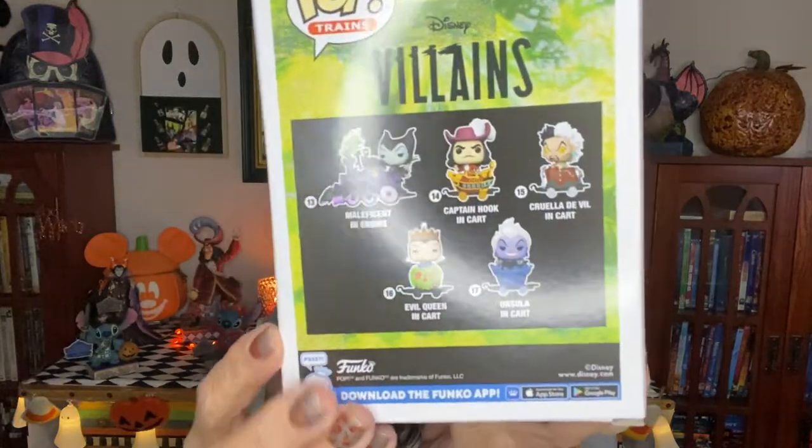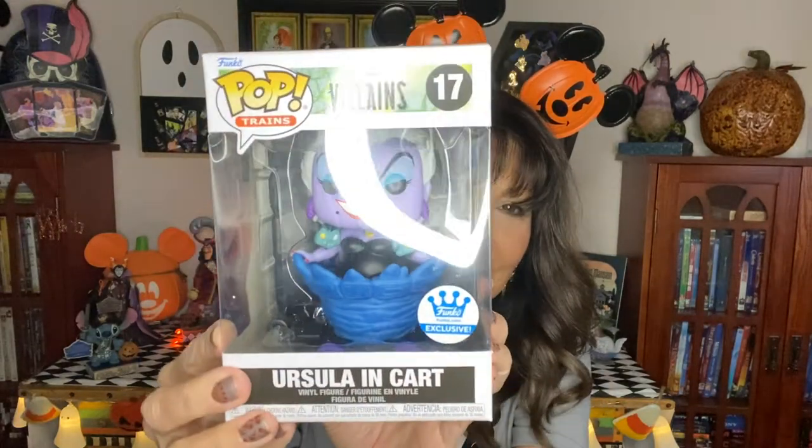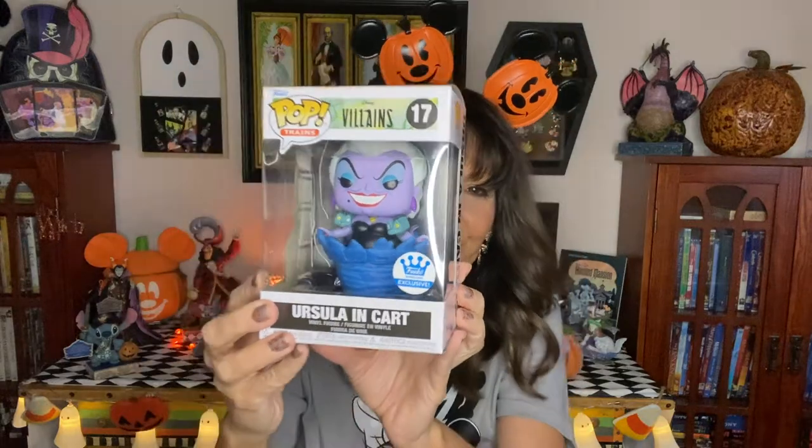And again, showing the full train. Ursula in cart. And there she is. So these two I had gotten first because number one, I wanted Maleficent and that was all I was going to get. And then of course they announced that Ursula was the exclusive for Funko. So I'm like, okay, well I'm in Funko. I might as well get Maleficent and Ursula. So I got those two. And I don't usually complete train sets. I usually just get my few that I like, but I love the villains.